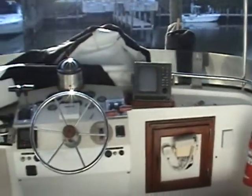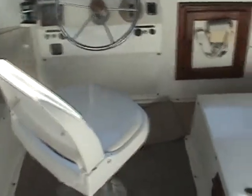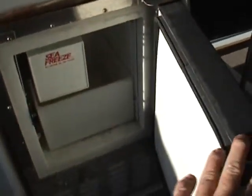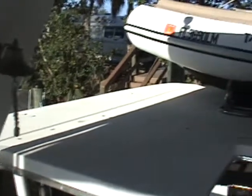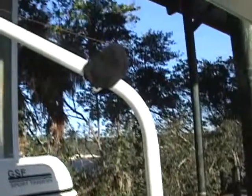Kind of fighting the sun here, so the VHF radio, your seating configuration, looks like there might be pads that go on the seating along each side. We've got a refrigerator here, or no, that's an ice maker. The arch. And then a view from the top. Also got a winch that goes up.